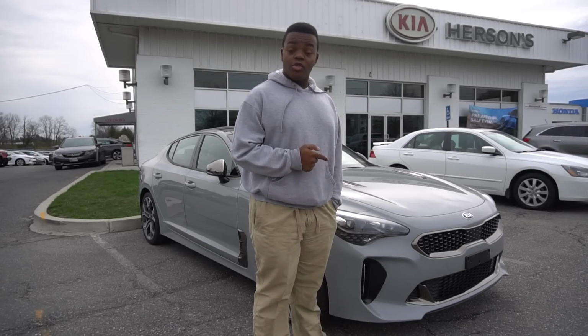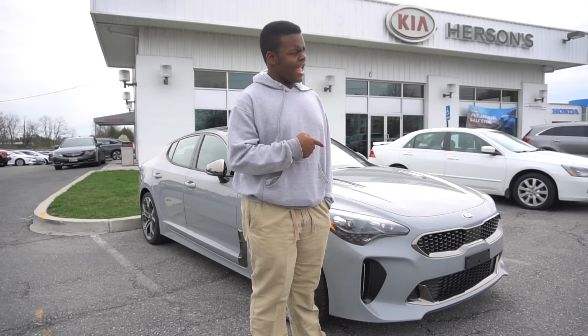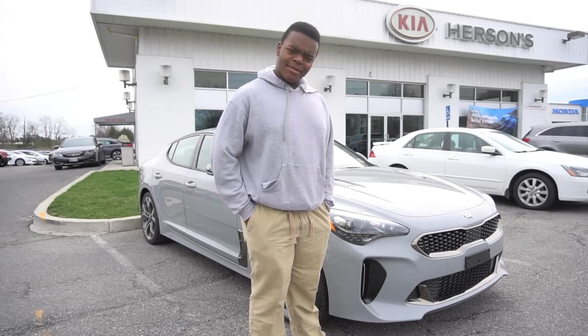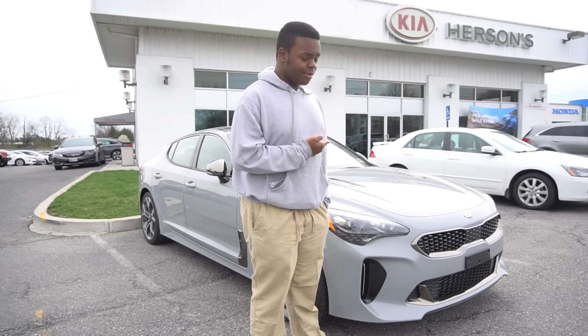This is the all-new 2018 Kia Stinger GT2 with all-wheel drive, and this particular one is coated in ceramic silver, and it's a pretty interesting looking color, but I sort of dig it. Anyways, let's get up close and personal with the all-new Stinger GT.